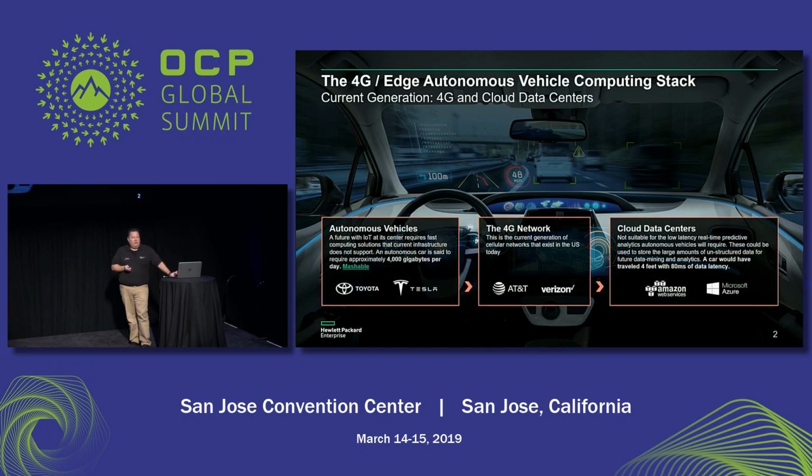Right now, if we're going to do this with today's technology, we have some limitations, as the current cellular technology is at 4G, and that is going to create a little bit of bottleneck as far as the information that goes from the car to the data center and then back to the car.